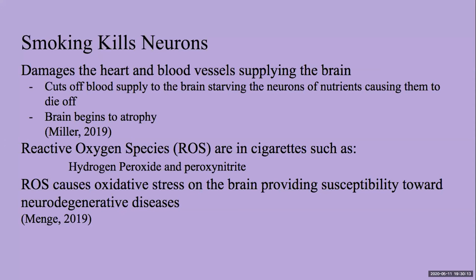Okay, smoking is dreadful. It will cut off the oxygen supply to your brain, and then it causes neurons to die. Cigarettes also contain reactive oxygen species, and this includes hydrogen peroxide and peroxynitrite. And this causes oxidative stress on the brain, providing susceptibility to neurodegenerative diseases.